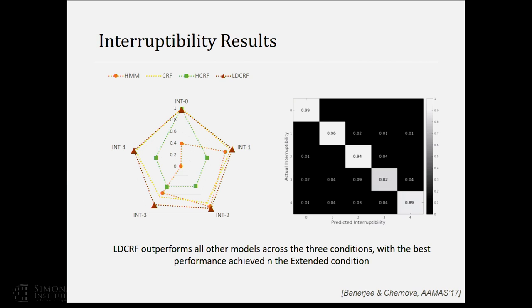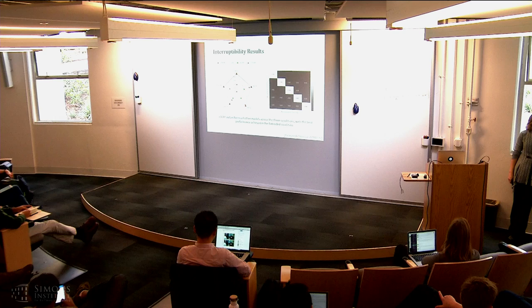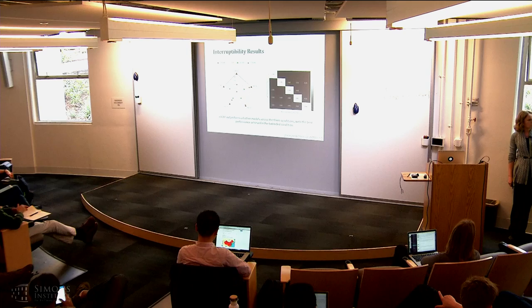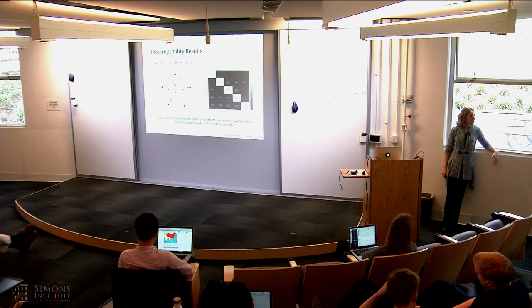Sorry, maybe I missed it. What's the ground truth again? The ground truth, no, I didn't mention it. So the ground truth in this case comes from labelers who are not us, not authors on the paper or related at all to this project, coming in and labeling what they think, on a scale of 1 to 4, how interruptible each of the people in the image is. We did this with several labelers and then did a correlation test of how much they are in agreement. And it turns out that they are very, very well aligned and very much in agreement.